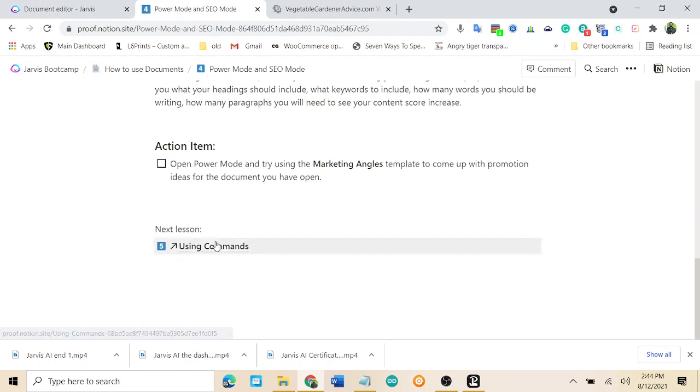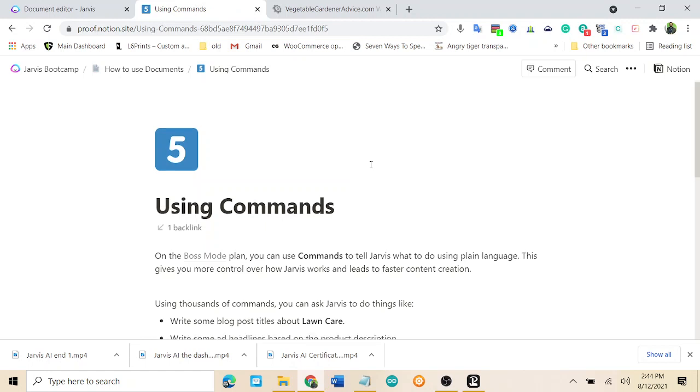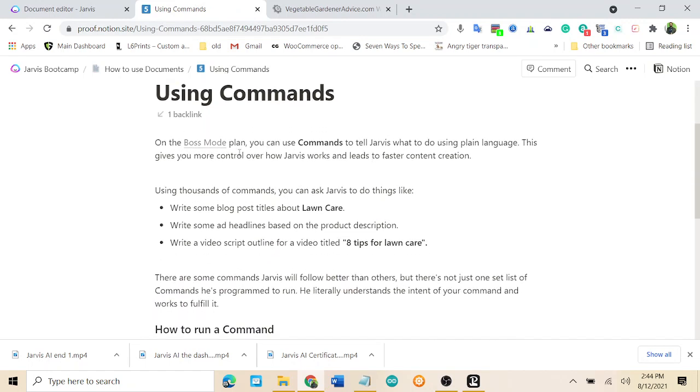All right, so using commands. Let's look at using commands in Jarvis. On the Boss Mode plan, you can use commands to tell Jarvis what to do using plain English or plain language. This gives you more control over how Jarvis works and leads to faster content creation.